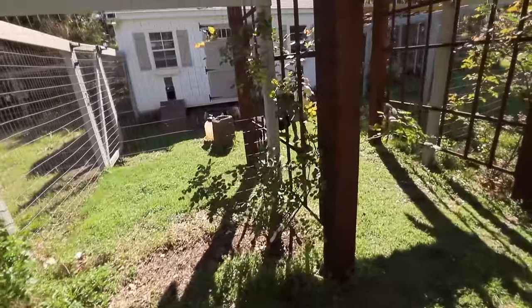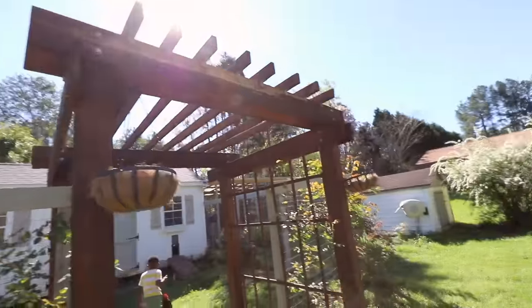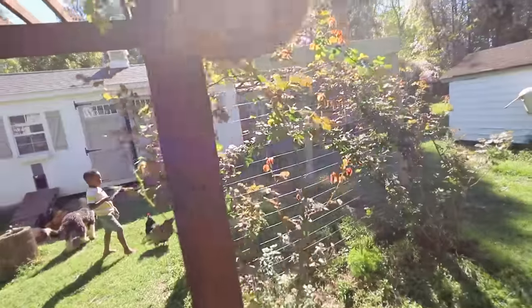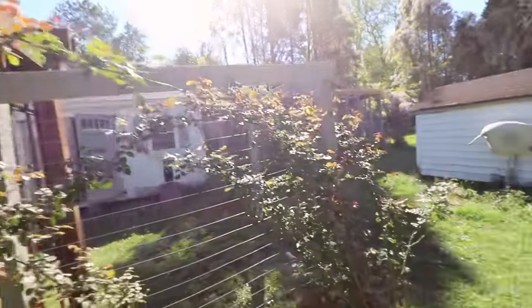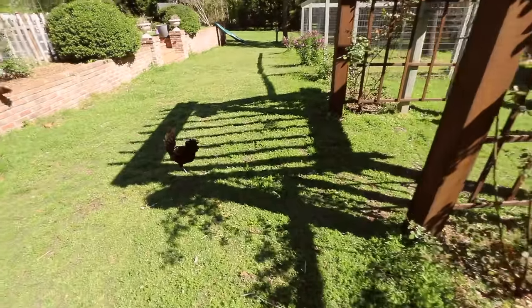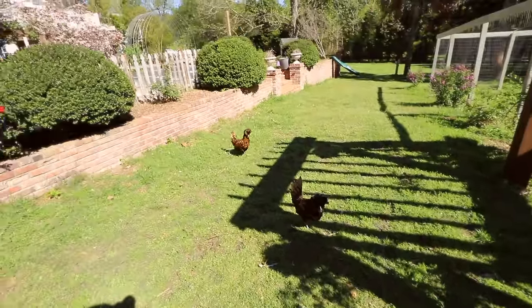My roses. Arbor CR built me. That bird crap up there needs to be cleaned. But all of my roses are coming in, baby. These are all my vining ones. I need to come in and tie them and direct them. Hey, there's one of the chanterelles. There's another chanterelle.